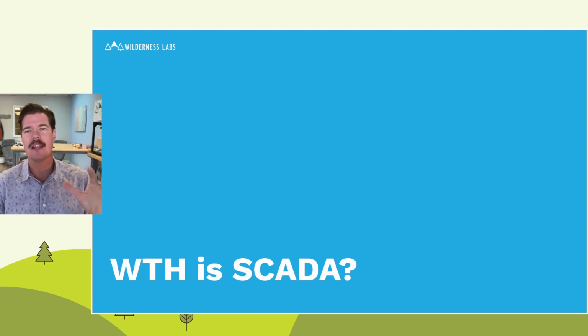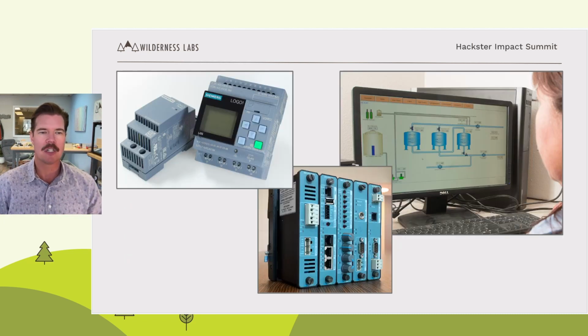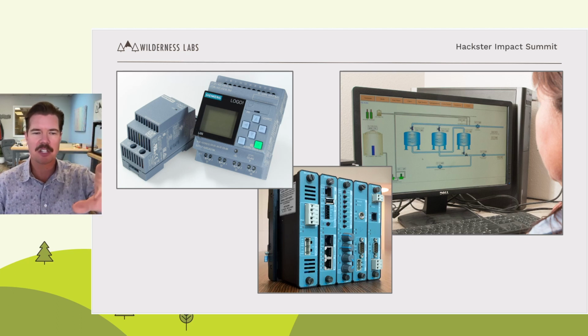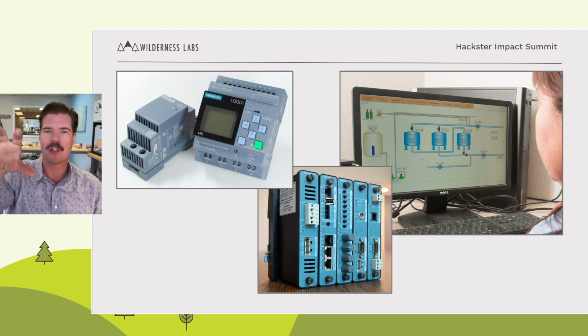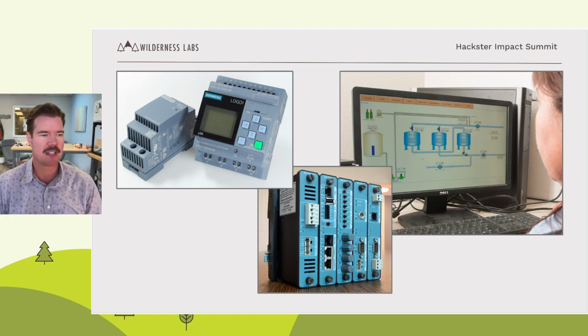But before we get into that, I think the first thing we have to ask is, what the heck is SCADA, right? Well, SCADA is an architecture, and it stands for supervisory control and data acquisition. And this is an architecture that is really about controlling industrial orchestrations, right? And it's not a specific set of technologies. It's really a monolithic pattern for connecting programmable logic controllers, remote terminal units that are things like sensors and sensor interfaces, and then HMIs or human machine interfaces. And then, of course, the communications and infrastructure that ties all these things together, right?